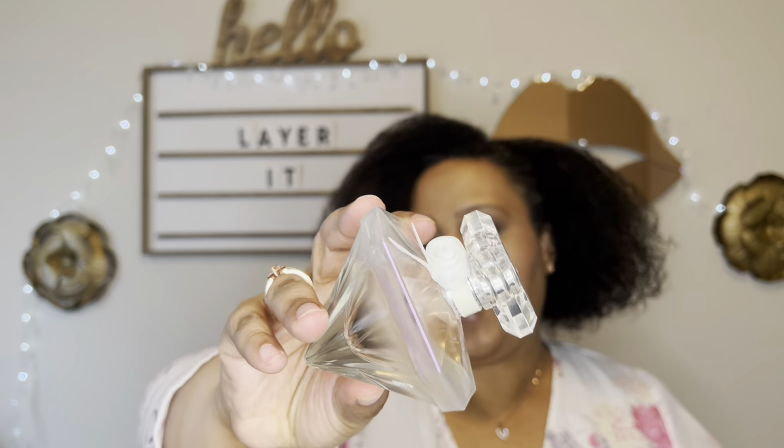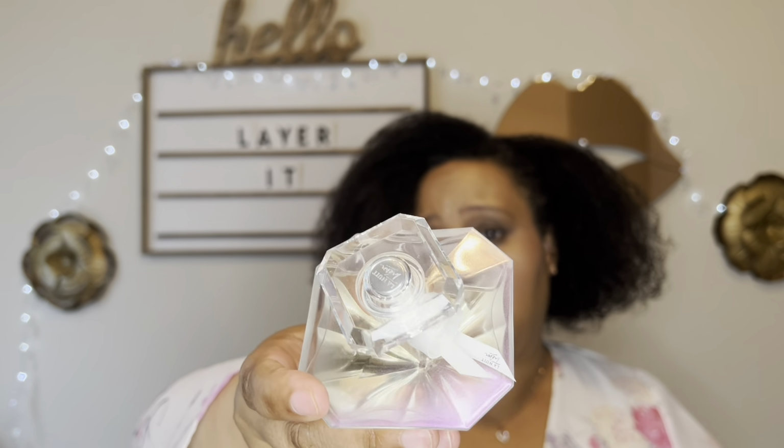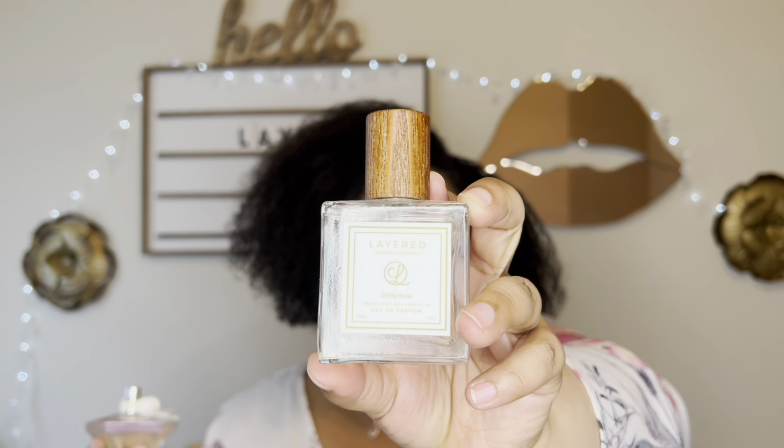This next combination is going to feature La Nuit Trésor Rose Diamant, and I just love this bottle. Oh my goodness. And this is your, if you know the La Nuit Trésor DNA, it's got that DNA, but softer, muskier rose, like rosier. And I was like, what do I want to pair with this? And I decided to pair with it Layered Stinky Rose. I love this perfume. Don't love the name.